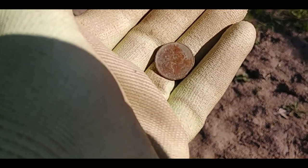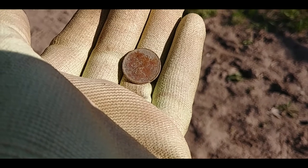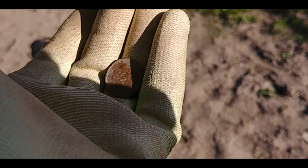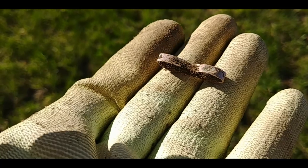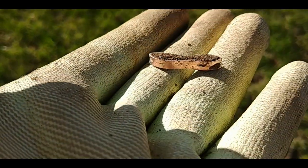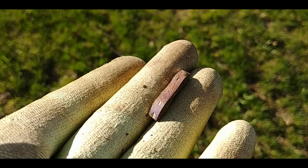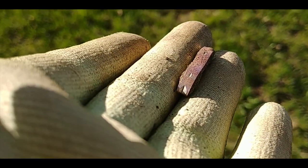I have a feeling this is the area where the children stand to get the bus, and they lose all their pocket change. This looks to me like a little squashed ring. No, copper ring. I'll try to unbend it when I get home. It's got a little design on it. See, cut in. Jewelry.